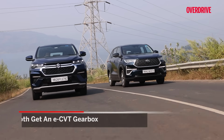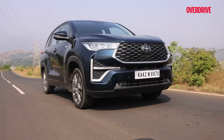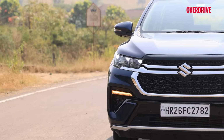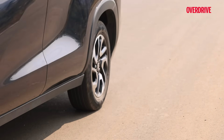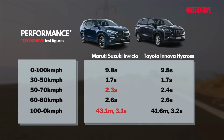The CVT does well enough to meld the two outputs together, especially with the torque from the e-motor filling in here. Still, there's not quite the immediacy you want when you're looking to make up speed during an overtake in comparison to a torquey diesel, as our rolling acceleration times show.